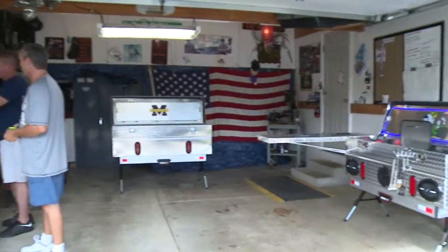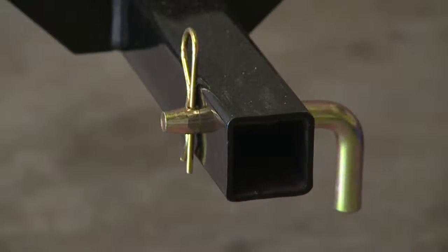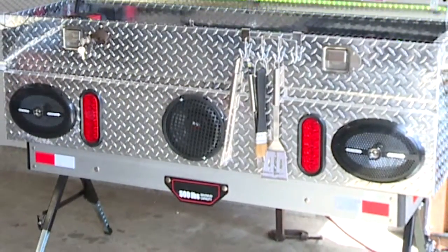So by now you may be wondering, how do you haul it? Well, that's pretty simple. This slides right into the receiver on your hitch. A standard receiver like you pull a camper or anything with. You don't have to have a license plate for it or anything. It does have taillights on the unit as well, so if it blocks your taillights, then you still have your taillights for your vehicle. All you do is put the legs down, and you can actually put it on the legs and move it away from the vehicle.